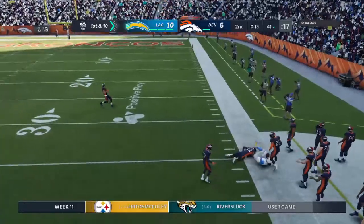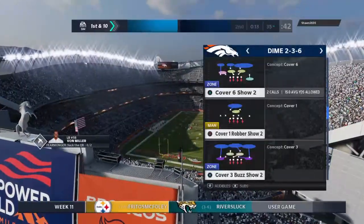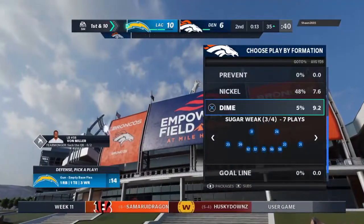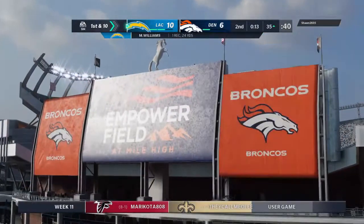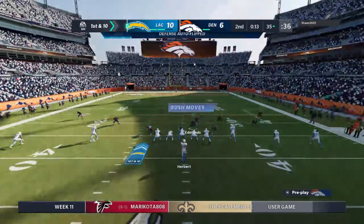Finds the open man. It's Mike Williams. The Chargers going to signal for the first of their timeouts as they'll stop it with 13 seconds to play in half number 1. First down, Los Angeles. Ball up to the 35 now as they come up on 1st and 10.